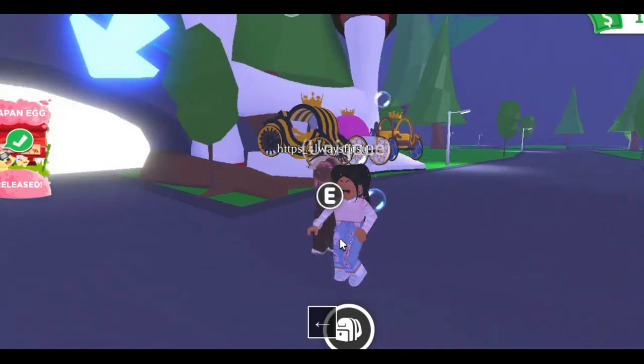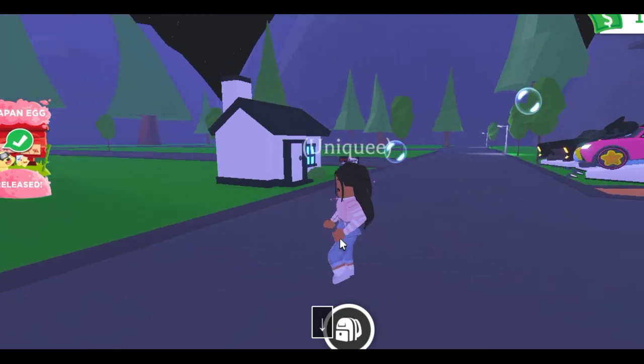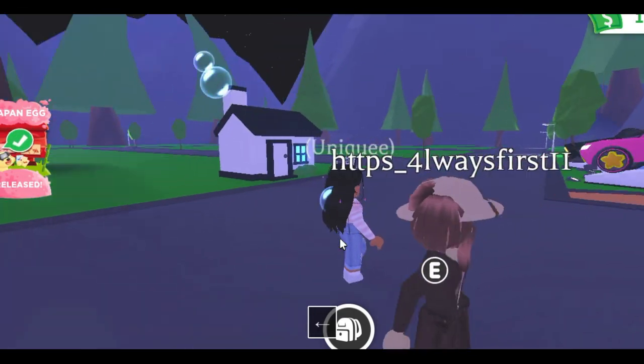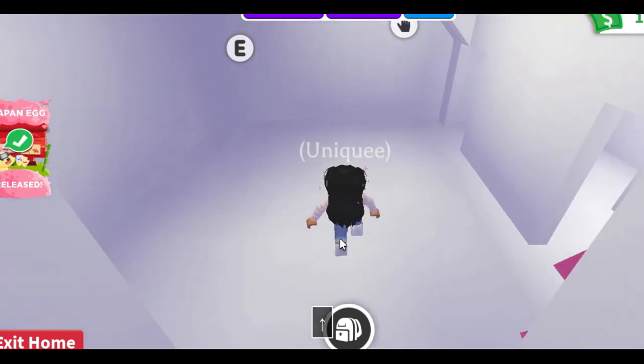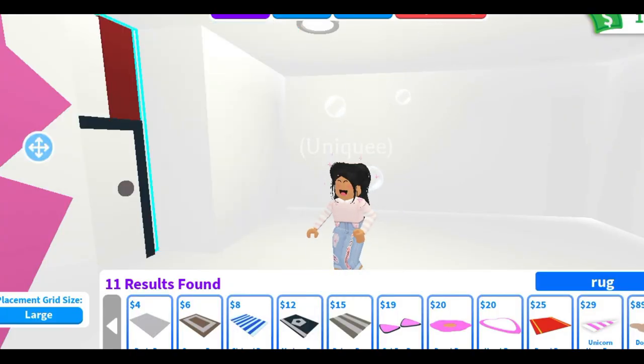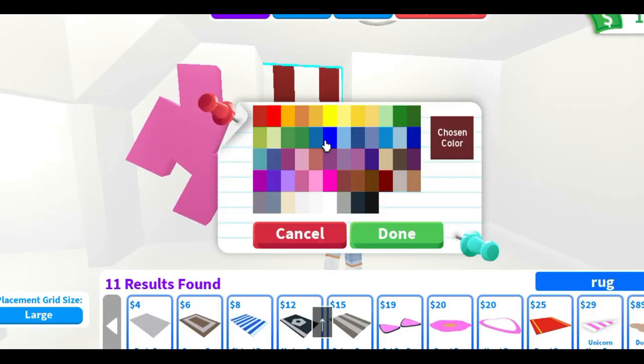So how many minutes should we use? It has to be at least 15 minutes. 7 minutes? Okay. Maybe. Oh, wait, I went to the wrong home. 2, 1. So I'm going to use rug for the walls because I guess that's a good idea.